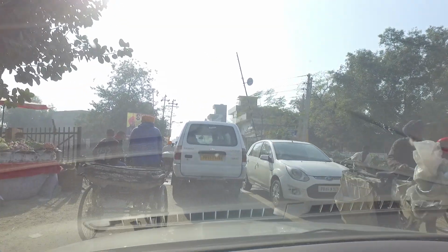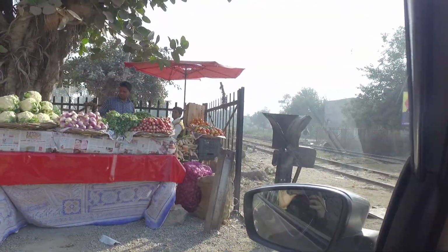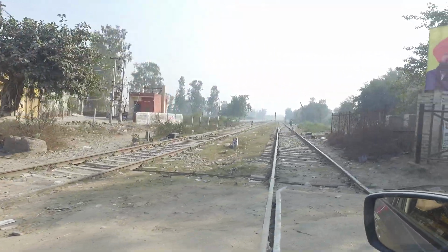So we're here at the busy railway line. We can see a double track here. It's only closed like 3 times a day. Oh, so only 3 trains come across here per day.